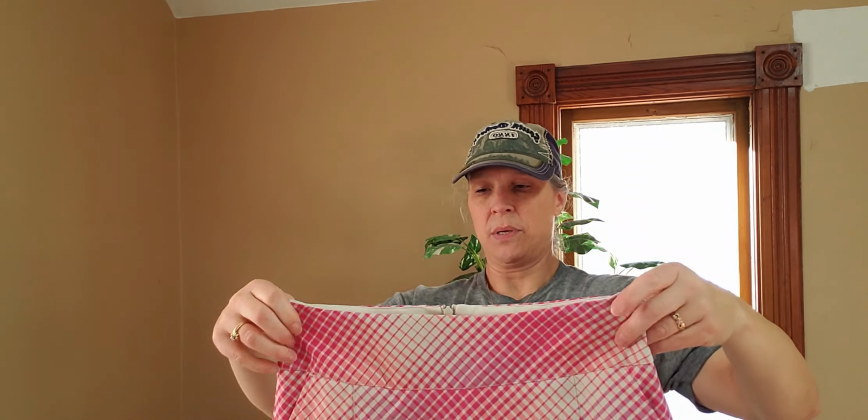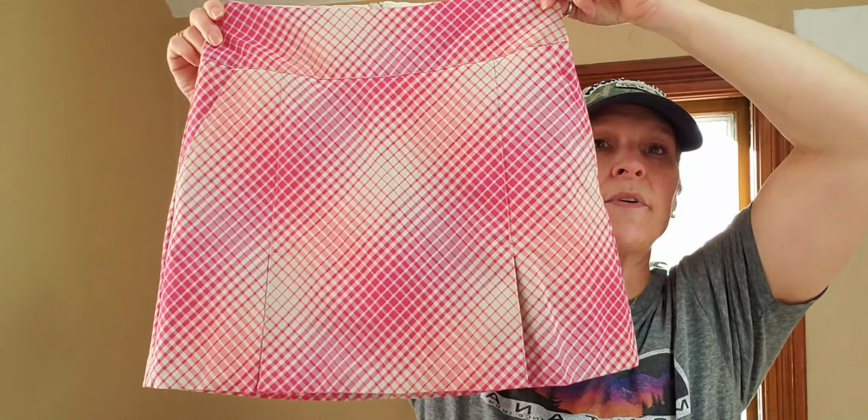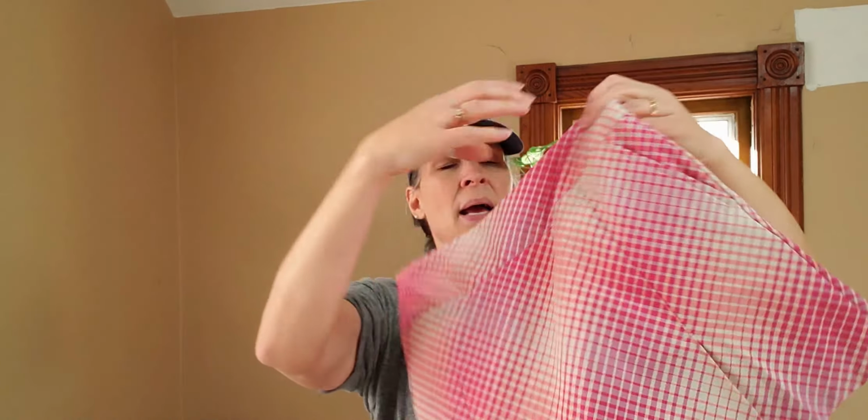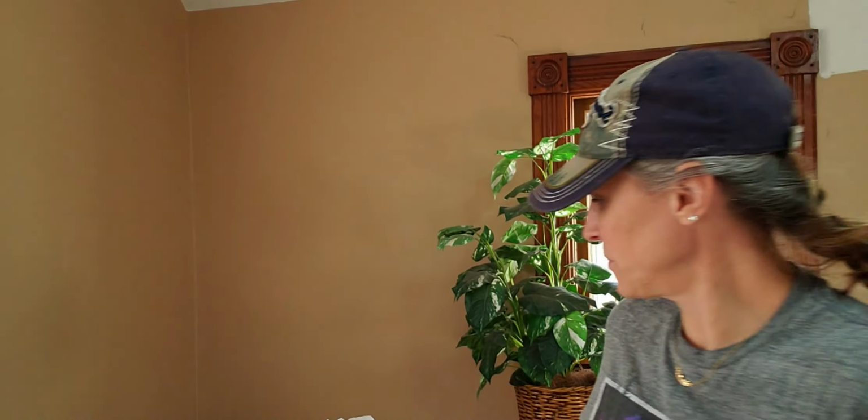Okay, Nike Golf. This is a women's skirt. Very cute, pink, very geometric. It's got the slits here. And this one is, I'm not telling you the size on these guys, sorry. Size 2. Yeah, dry fit in excellent condition. Has pockets on the back here. Very, very cute piece.